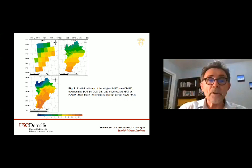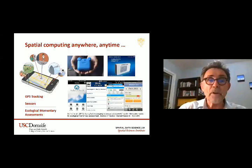In other work, where we're heading then is spatial computing anywhere, anytime. We have smart apps that we can put on a person's phone that can generate new kinds of data. So this thing called an ecological momentary assessment is where an app on your phone would prompt you for answers to a question. Maybe you're a parent and you have a child that suffers from asthma, and so we want to learn when the young child, young girl or boy, has an asthma attack. When does wheezing start? Where are they when it starts?